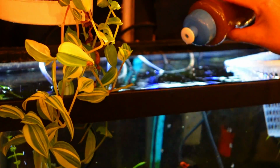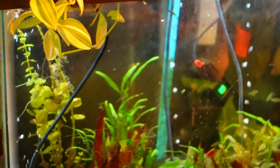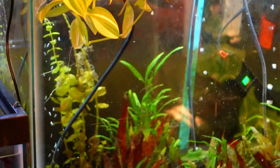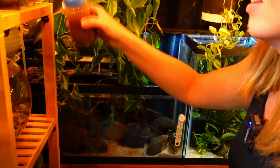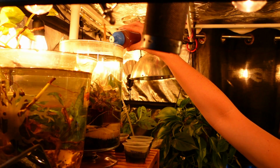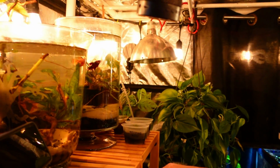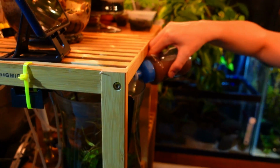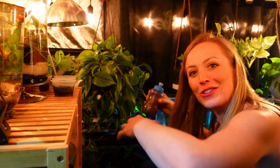Hopefully we can get some out here to the front. They're all going to hide. Oh, here they come. But this way I can just go around. When you get into the multiple tank syndrome, with the nanos, you can do this to save time. I can control the drops much more accurately than I used to. I've got a small space here, so being able to get around and behind things.